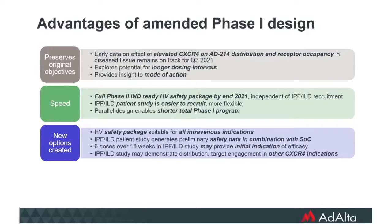We'll also be generating new options as a result of this new design. As I mentioned, the safety package will support all intravenous indications of AD214 and be a platform for other routes of administration as well. We'll generate primary safety data in combination with standard of care through the IPF and ILD phase 1B protocol, something we couldn't have achieved before, by offering up to 6 doses over up to 18 weeks to that patient cohort.